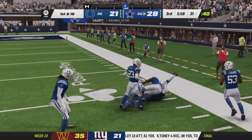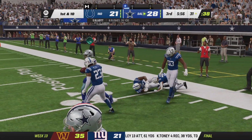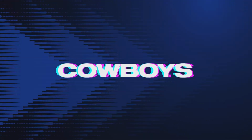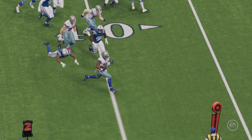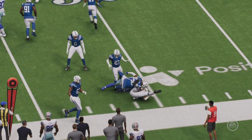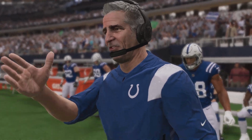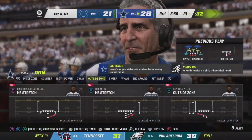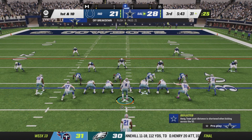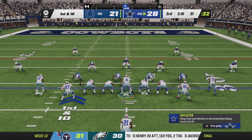And a good job of finding the open space to run as he's down close to the 30 here. 13 yards and a first down, Cowboys. Running lanes were at a premium in the first half, but he's able to find some room there, and he's hoping that that's a precursor of a big second half. So after a good run by Zeke, another 1st and 10.